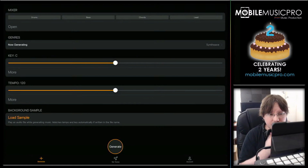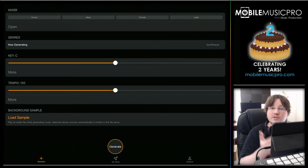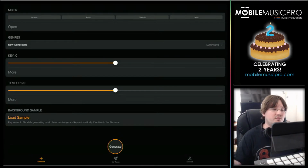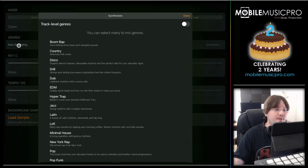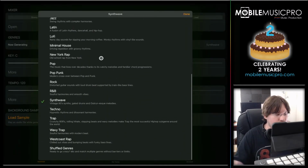So it does seem that the ability to use AI is becoming more and more in the consciousness of producers. And I think that's only going to continue into the future. But this is another great example because this actually produces great stuff, guys, in pretty much any genre. There's a ton of genres here. So if we tap on the now generating, you can see all the different genres that you can generate here. And there really is a ton.